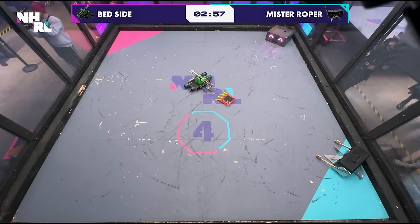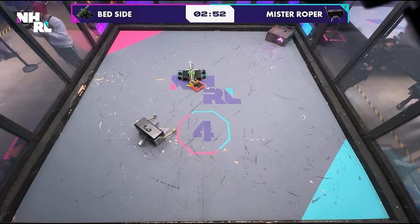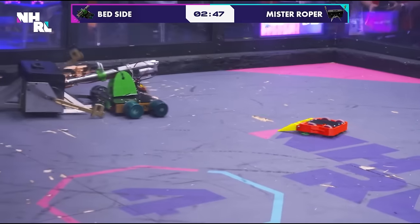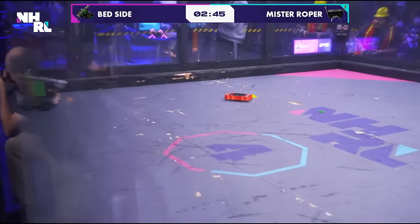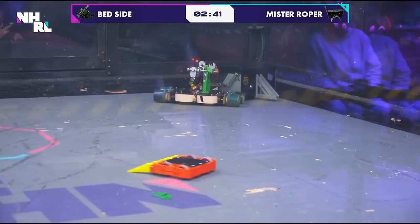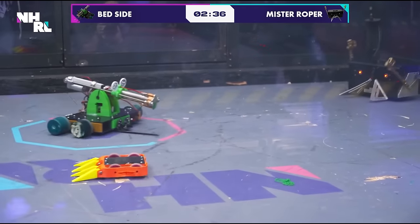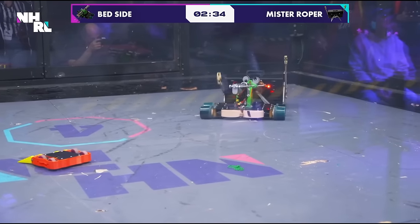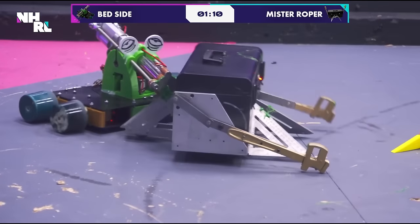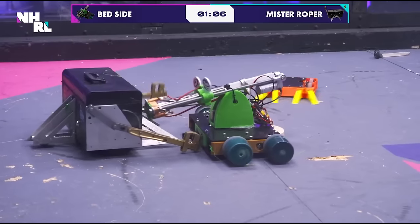Oh my gosh. Here comes Clyde Magnuson with Bedside, tangling up with Tom Farkas's mini bot here in orange and yellow. And Mr. Roper! We got some flailing. For his life. We got some flailing. Mr. Roper pushed into the corner and he's not happy about it. He is throwing a massive tantrum at him. Clyde Magnuson, you can see the green glue is coming out. It is working. The glue is coming out, Clyde.